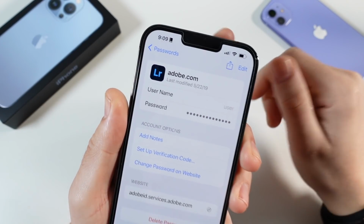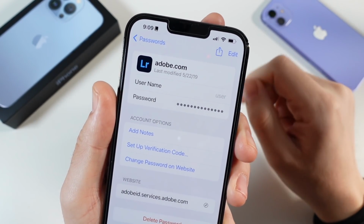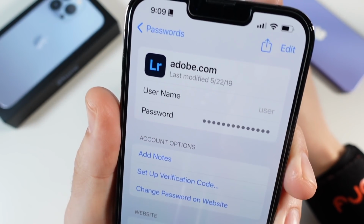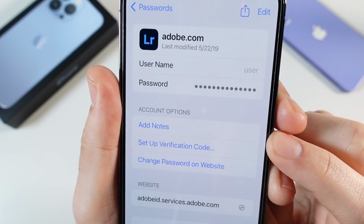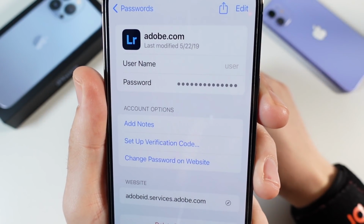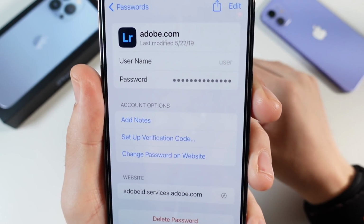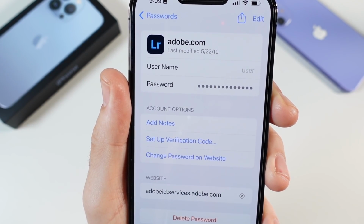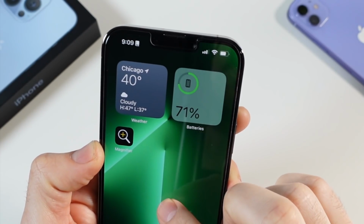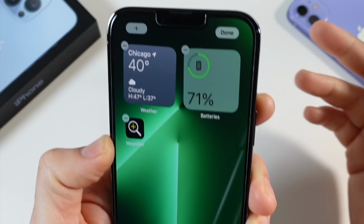So within Keychain, you now have the ability to add notes to your password. Now I'm not gonna click it because it will reveal my passwords. But if you click here, you can now add notes to these. So if it's something you have, like a phrase or something you want to add, that can be helpful as well. So definitely a nice new feature within iOS 15.4. There's also a new widget for you guys who do like to use your Apple Card.